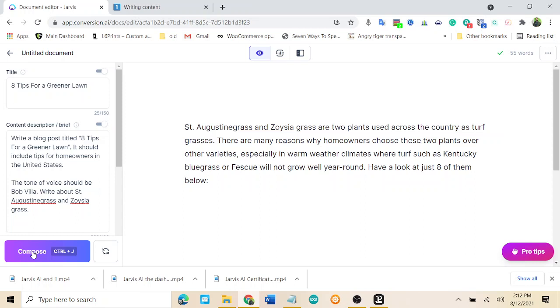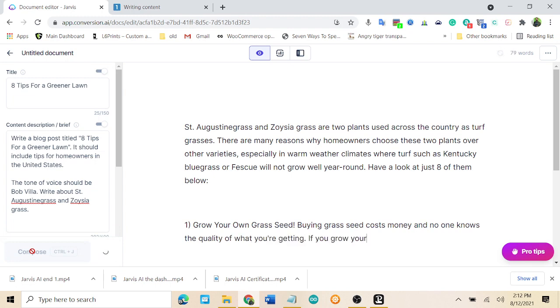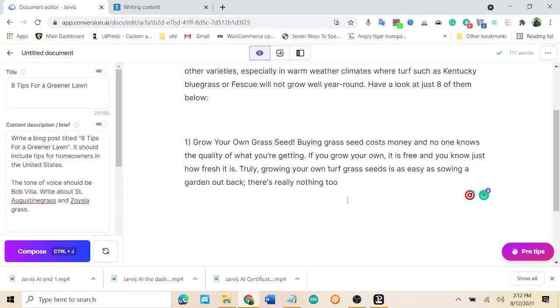All right, so it's prompting itself there. So let's see how it continues from that prompt. Again, I didn't have to input anything. This is boss mode. If you're using the other, you've got to go type a few things and wait on it. And grow your own grass seed. Buying grass seed costs money and no one knows the quality of what you're getting. If you grow your own, it's free, and you know just how fresh it is. Truly, growing your own turf grass seed is the easiest. Sowing a garden out back, there's really nothing to.